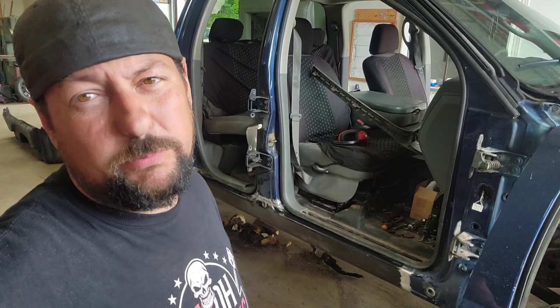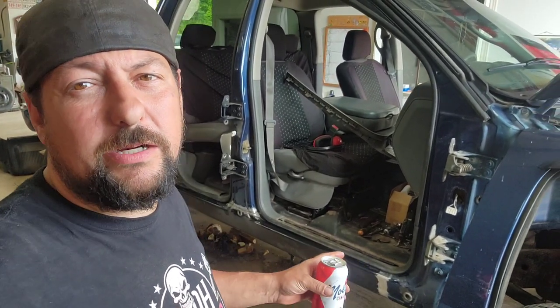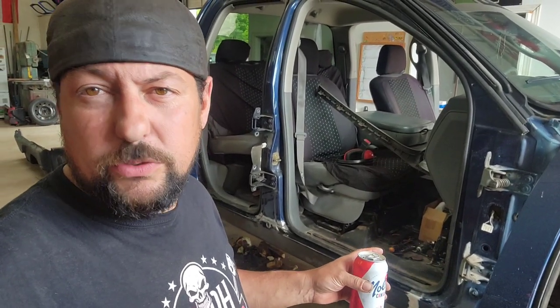I don't know how long this video is going to be. I maybe just ended here, you know. This is going to be a bit of a build process, you know. I still got to do the rocker and the cab corner on the other side. I got to swap the donor doors to this one, but the donor doors, they're donor doors. Say that 10 times fast.